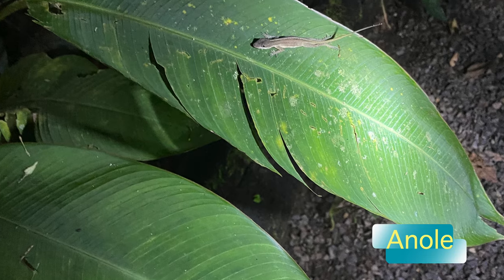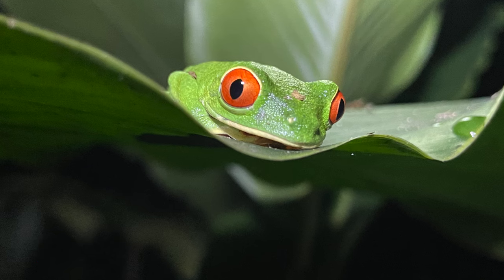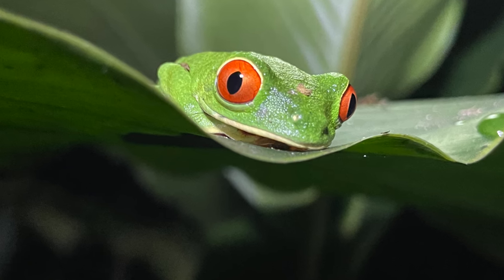Definitely recommend doing the night walk at the Anura Amphibian Sanctuary. I'm happy to support the conservation of these living organisms.